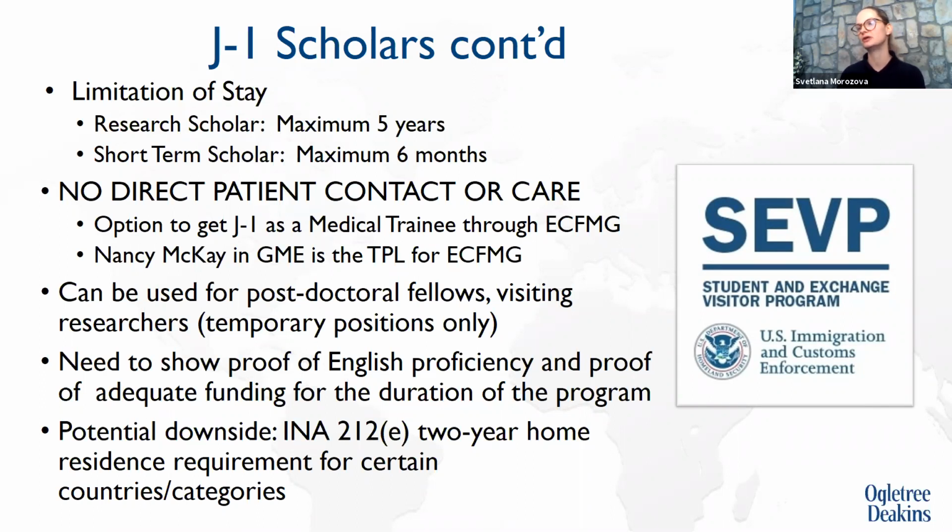However, it's really important to keep in mind if you have a J1 research scholar, for example, whose J1 time is getting closer to their maximum of 5 years, and you would like to file, let's say, an H1B on their behalf, they would need to start getting ready to make sure that they can take care of that 2-year home residence requirement prior to their H1B filing. So they can contact our office and we will let them know about the next steps there.